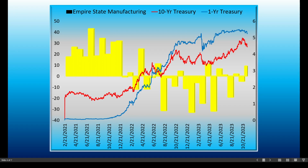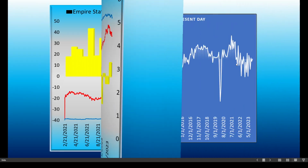Hasn't happened yet, but curious how when manufacturing was quite weak, we saw weak bond yields. Manufacturing's improving. Why are the bond yields sinking now?